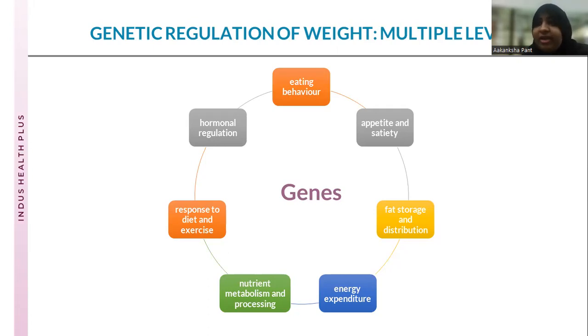Similarly, appetite regulation is also under genetic control. Then eating behavior, whether someone has a binge eating, emotional eating or stress eating tendency, is also controlled in part by genetics. Then there are various hormones in our body that have a lot to do with your weight, like leptin and ghrelin. There are genetic factors that control how efficiently these hormones will work inside the body, and accordingly there will be an impact on weight.